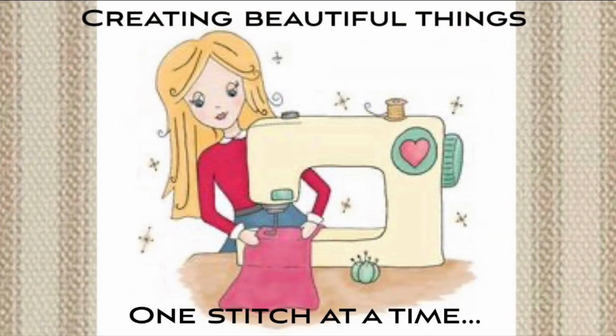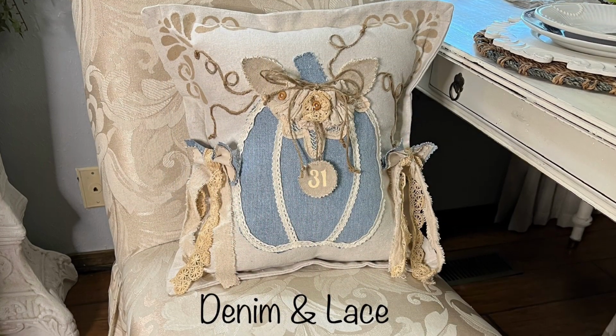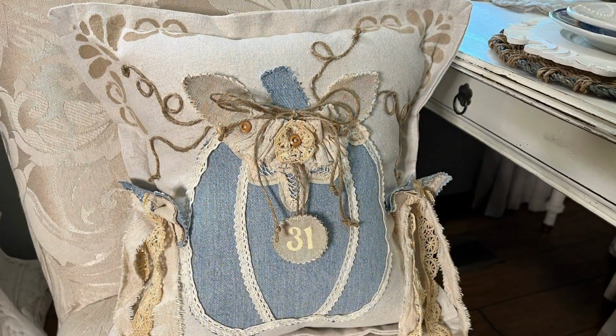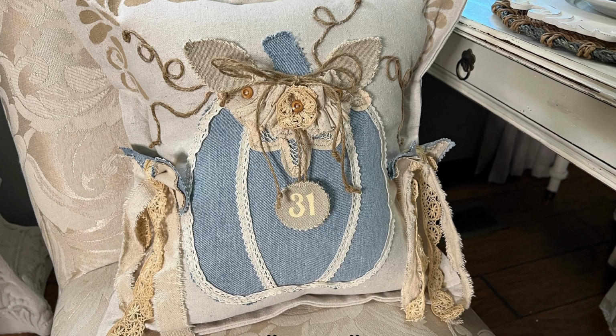And one last thing to share, my friends, before I close out the video, I made this sweet denim and lace pumpkin pillow cover, and it's available if you're interested. I'm hoping to finish a coordinating fall banner, so stay tuned for that. It's going to be super cute too.